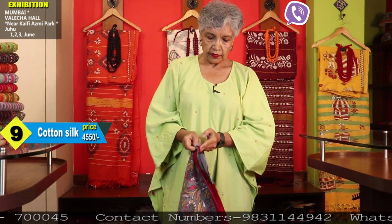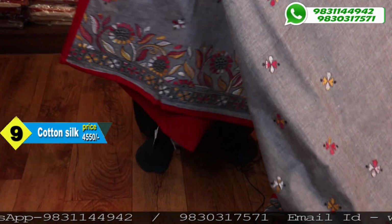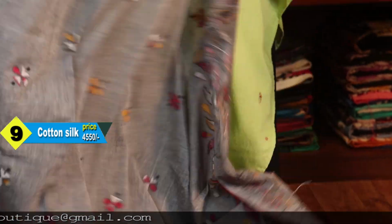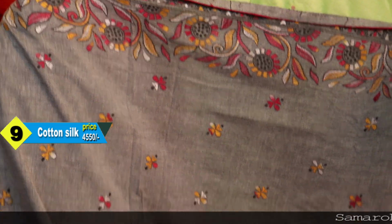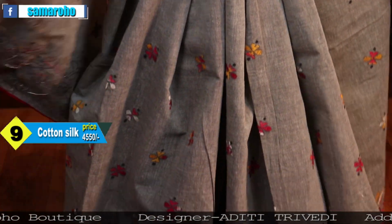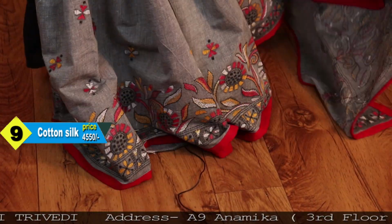Wow, very pretty. Sorry. Blouse, mostly red has been combined for the blouse piece. That is why it will look very bright when you wear it properly. The border, the base color is gray, off-white, yellow, red, black has been used for the kantha stitch.